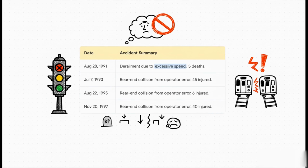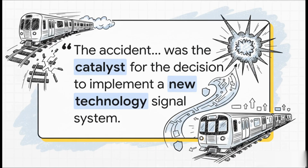And if you look at this history of accidents in New York, it's just grim. These weren't just random system failures. A lot of them were preventable tragedies. And then came the breaking point. 1991, a train derailed at Union Square. The cause? Speed. 5 people lost their lives.